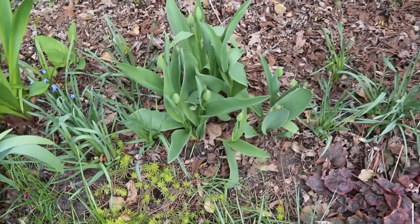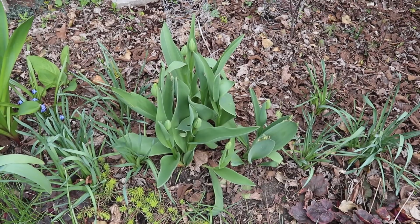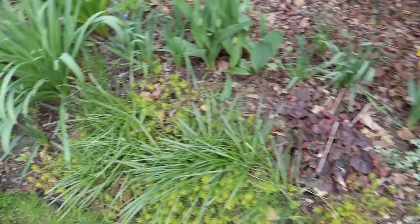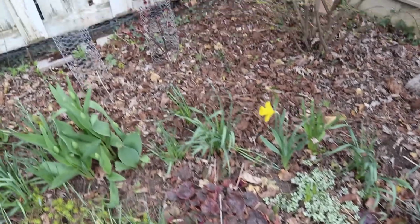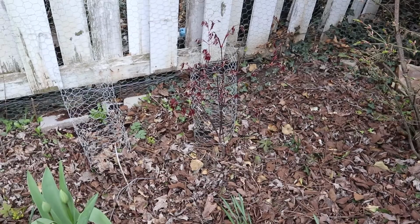And we have quite a few blooms here. One, two, three, four, five, six, seven, eight. So they have multiplied, which is good to see. And as we continue along, you can see a little Japanese maple there.